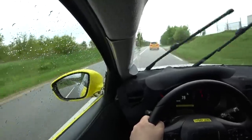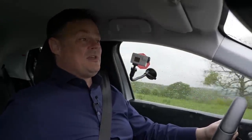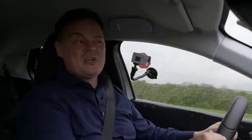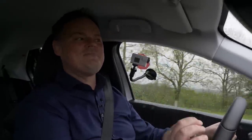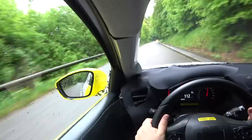Now, I haven't had the opportunity to drive the 208 yet, but I have seen it in Geneva, and I have to say, stylistically, that's pushing an awful lot of buttons that I think are going to appeal to people. We still have no idea what the finished Corsa is going to look like on the interior. But if it's finished as politely and nicely, but stylishly as the drive, well, watch out, Peugeot. I think you may have a fight on your hands.